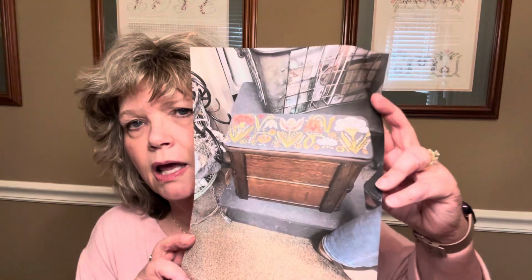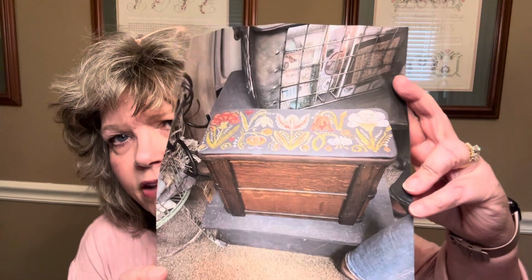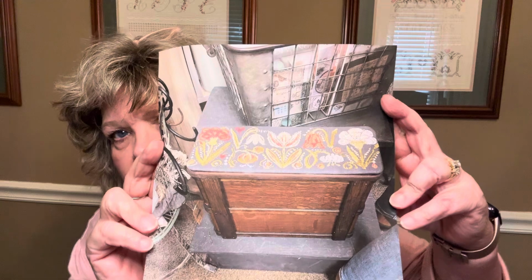It was a set of antique sewing machine drawers, and I know you've probably all seen them, that had been taken from a sewing cabinet. And they had replaced the top with a cross-stitched piece. And I made a picture of it. Isn't that lovely? I just loved it.